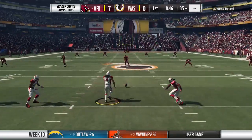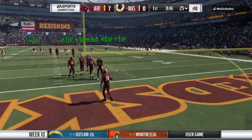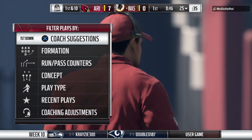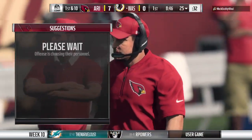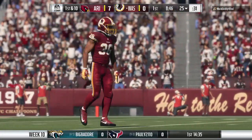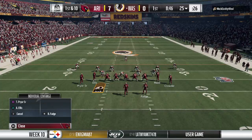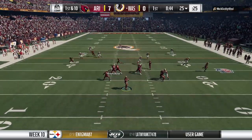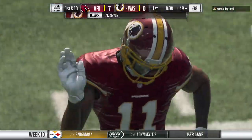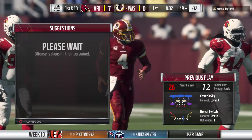Set now to kick this one away, and off it goes. And no return on this one as the fair catch is signaled for and taken. Throwing on first down is Carr. Complete, and he'll be taken down, but not before he gets into enemy territory. A good pickup there, 26 yards.